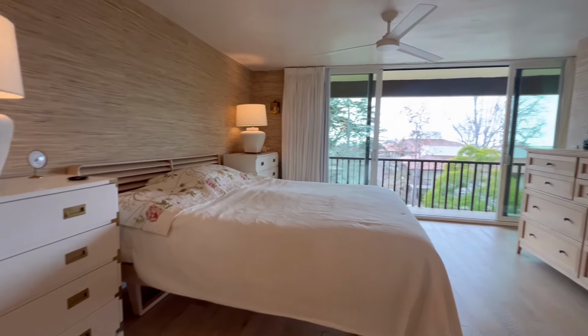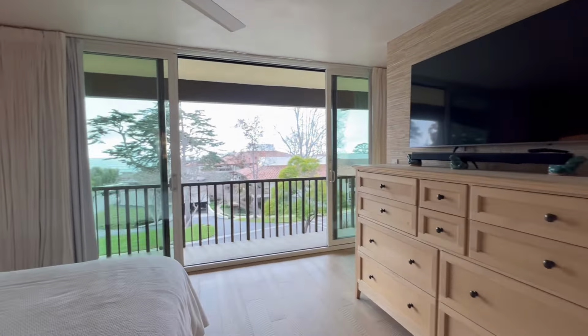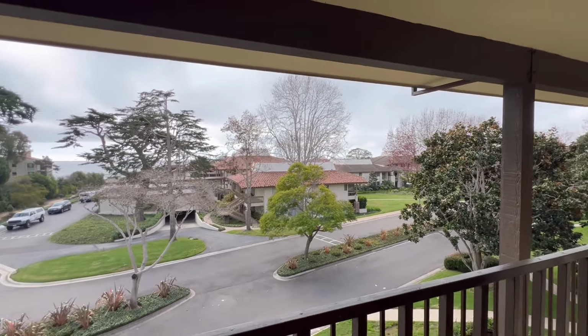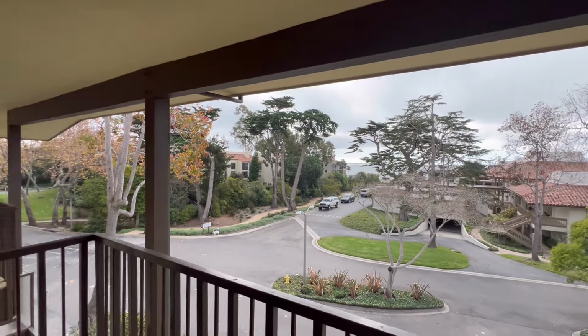Really beautiful bedroom right here. I mean, you are looking at some of the buildings there, but shoot, you just kind of got to get over it. You're near the beach. And I could hear the waves. I'm looking at waves right now breaking. I could see white water over there, so that's pretty special.